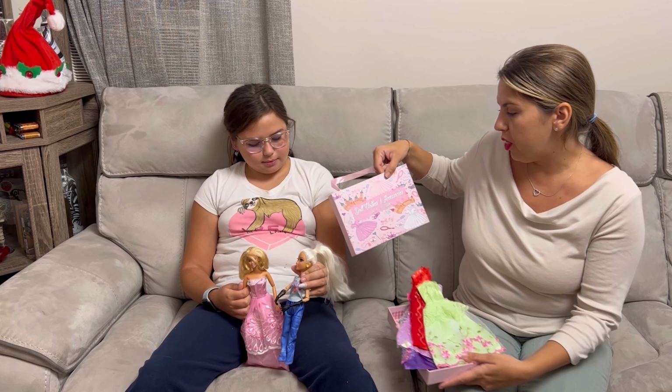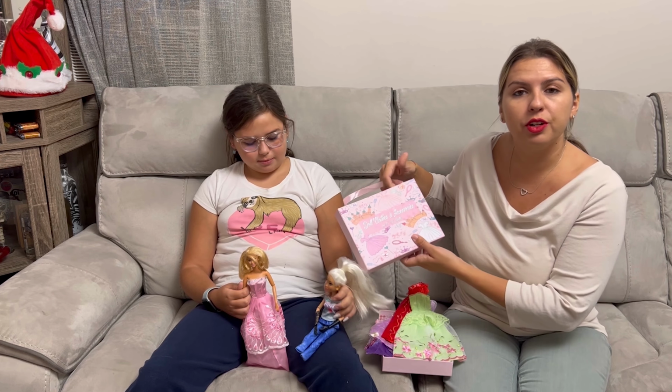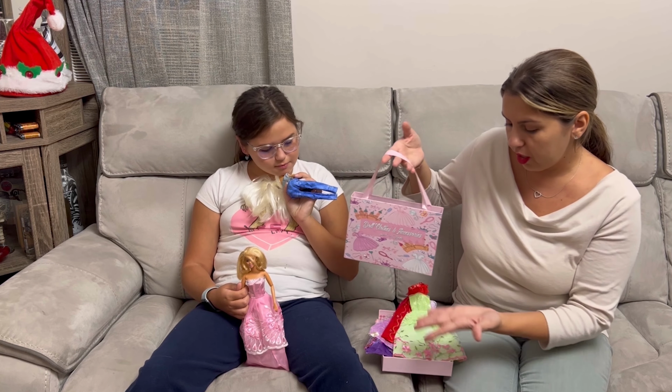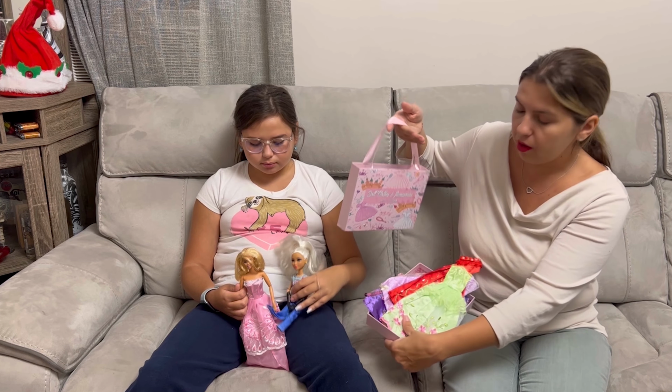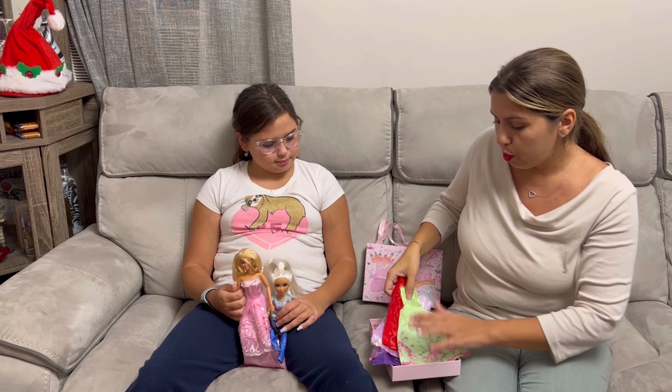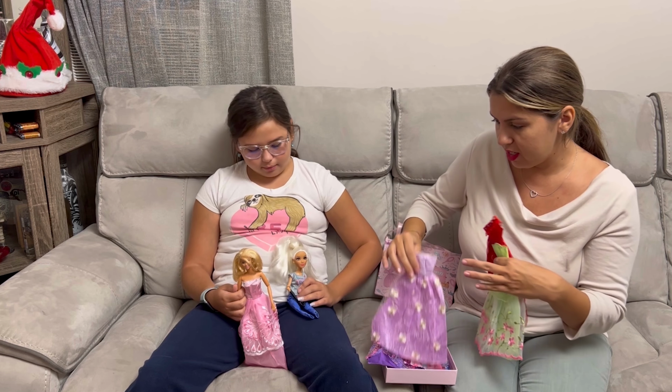Today we're going to be reviewing this doll set that I got. It comes with clothes and accessories for 11 to 12 inch Barbie dolls. Really cute. This is a drawer that you can put in here, and then you can carry everything in this little box. Comes with a lot of dresses.